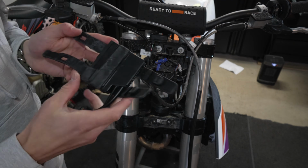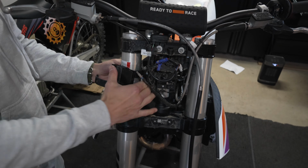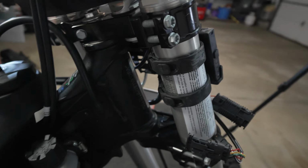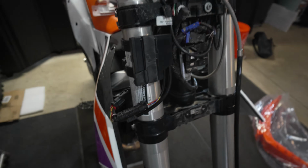First thing you're gonna wanna do is just slide it into the harness there. We're gonna wrap it around the fork. So there you go. Got it properly mounted there. Looks good. And we'll move on to plugging it in.